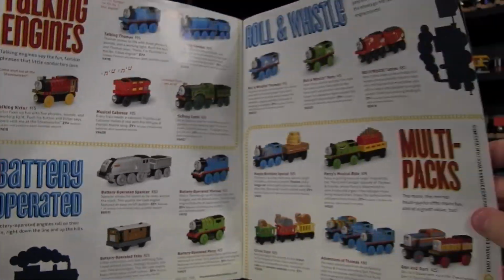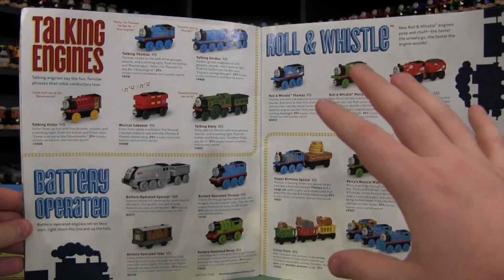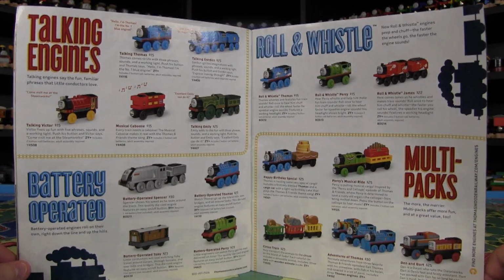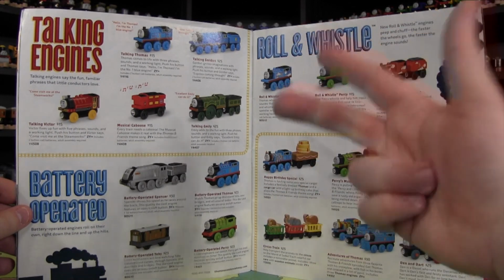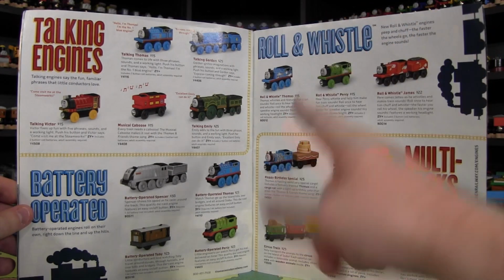I was never really into these, and it always bugged me that seemingly there was a lot of attention spent on these variants. And again, we were missing classic characters, and you'd go into Toys R Us in its final days and there were like 6 versions of Thomas on the shelf. There was normal Thomas, talking Thomas, roll and whistle Thomas. There was a light up reveal Thomas at one point. Then there was a battery operated Thomas.